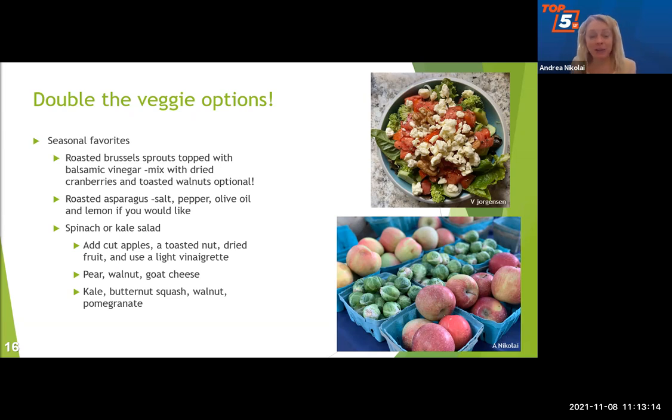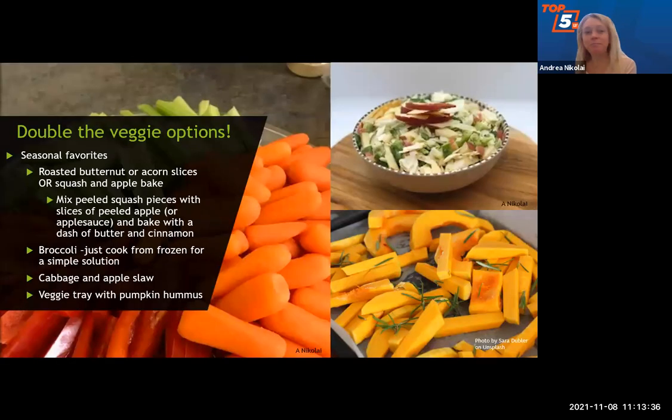So you can do that to make your kale salad, and then you could add cut apples, toasted nuts, dried fruit, and then use a light vinaigrette or a combination that goes really well together with whatever grain is the pear, walnut, and goat cheese. Those three go really well, or like feta. And then you could do butternut squash, walnut, pomegranate. So they're kind of using things that are in season. And so that can really help a lot too.